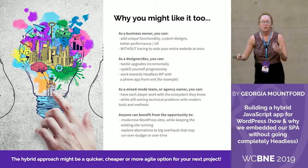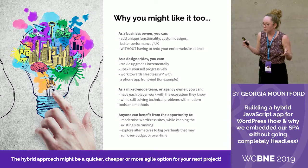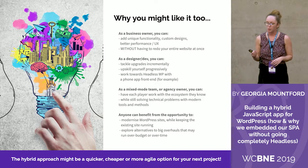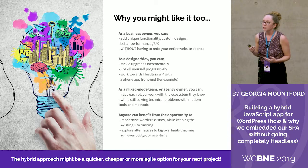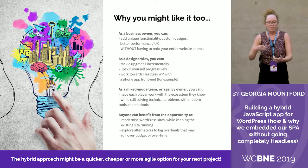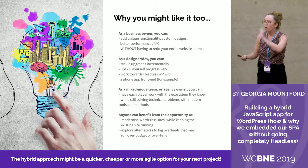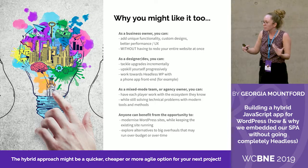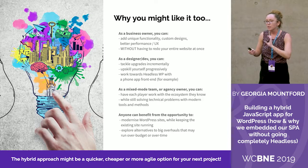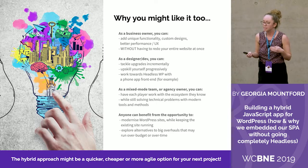Why you might like it though. So I talked about why it fit all of our requirements, and perhaps that's not something that you have the same needs for, but I still think the hybrid approach is worth considering. If you're a business owner, it means that you can update your website, bring in advanced functionality, custom designs, improve performance without doing the whole website as an app. So if you've been interested in this idea of a single page app, sort of headless WordPress, you don't have to do it all or nothing. You can go hybrid and you can do it in bits and pieces.